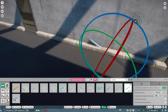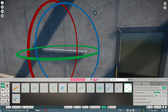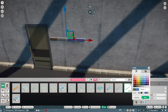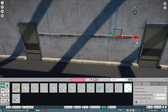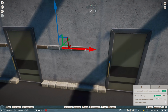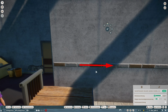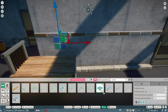I might put down some of the guest barriers as well, so that our guests won't walk through the planters. You will see that at the end of the video. Yeah, we will have some problems with some of our staff members walking through the planters, so we definitely don't want to have that with our guests as well. So yeah, we have to think about that.